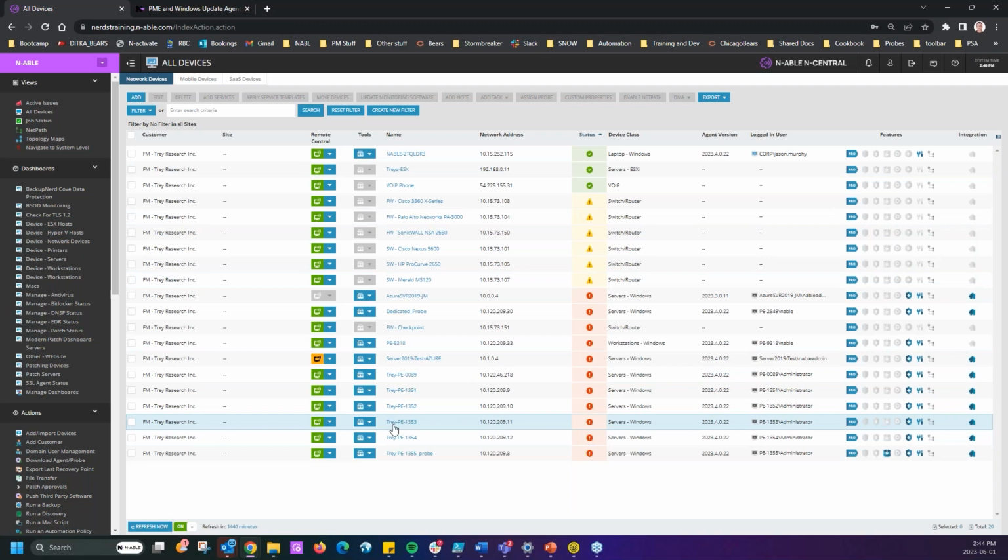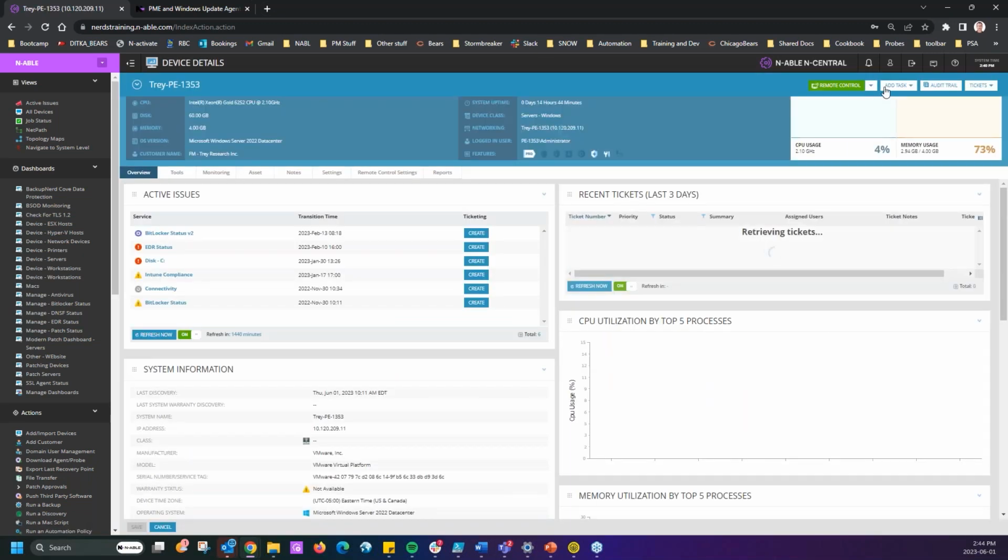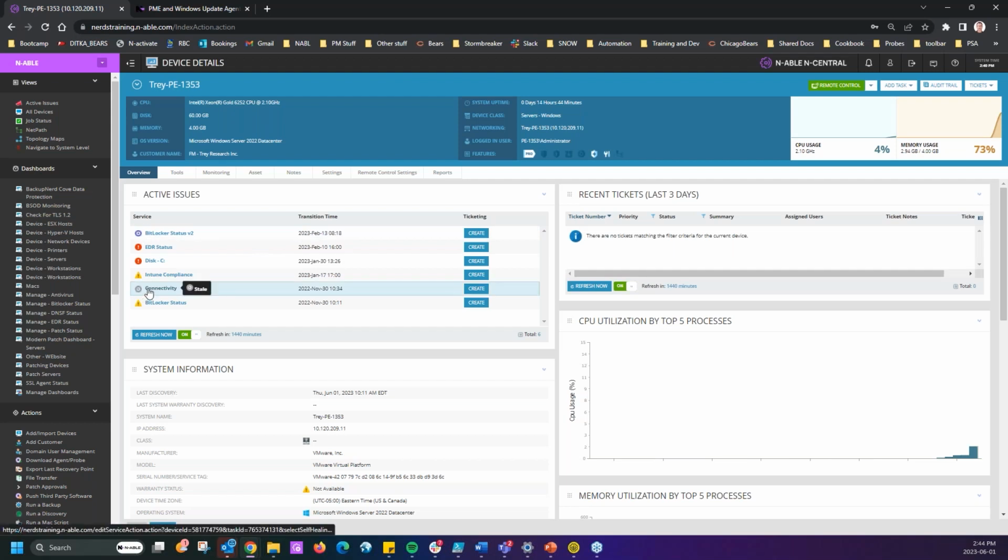So what I also typically do is I'll come into a device. I will literally hop into remote control. First, I'll check to see if it's telling me that everything's up to date. I'll remote control in, and I'll check or run Windows Update on the endpoint. If it's also up to date on the other end, then I'm good. I have seen where sometimes Central will tell me, hey, it's up to date, but when I run an update, it's not.